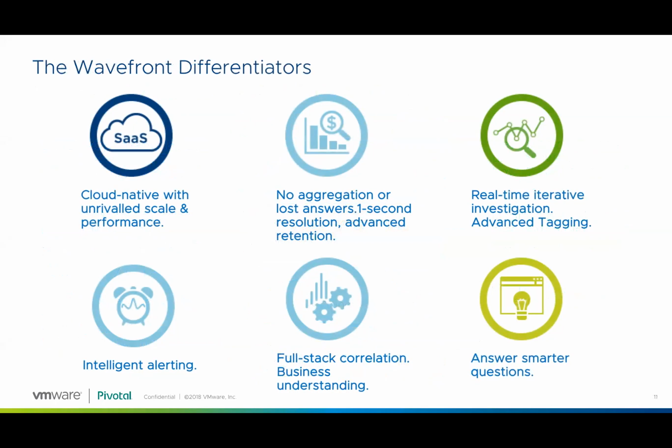Why are we different from others? Well, one, we have unrivaled scale. Wavefront today ingests over 5.5 million pieces of data per second. That's a massive volume. That's what we do today for our customers in production. We have some customers that do nearly 1 million by themselves per second. And if you want to think about this the other way people measure, they measure this number per minute. So we'll say we do well over 300 million points a minute going into Wavefront.